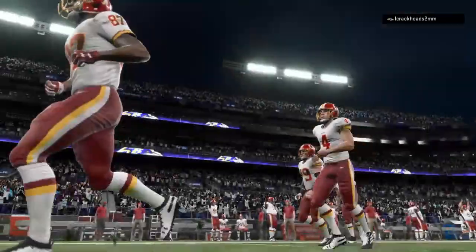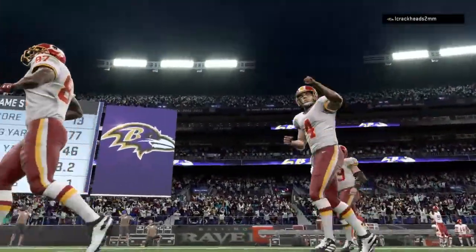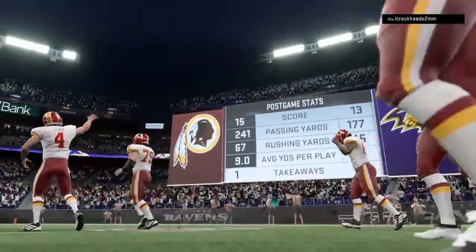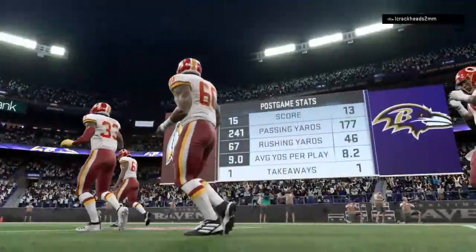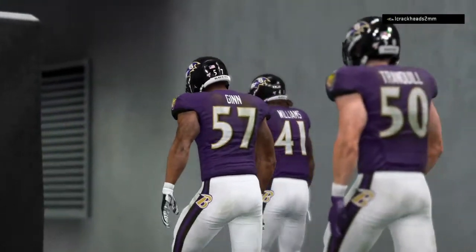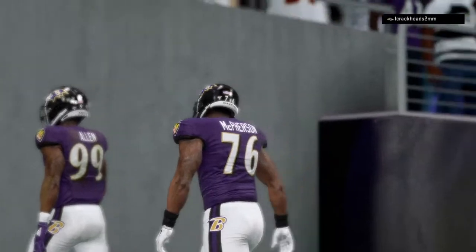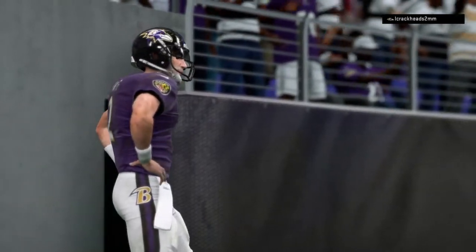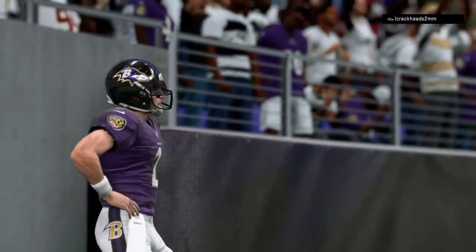So for our visitors, they remain in the hunt for a first-round bye as they move to 11-3 on the year. And they'll get another road test next week as they head to Big D to take on the Cowboys. Meanwhile, for Baltimore, their playoff hopes take a hit as they drop to 7-7. And they'll get a chance to redeem themselves at home next week.